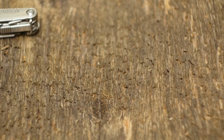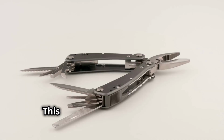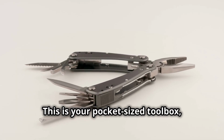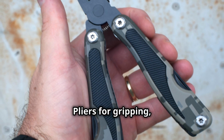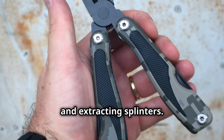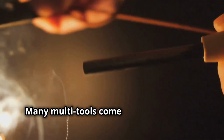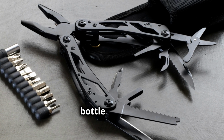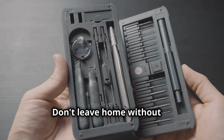Let's get started. First up, we're tackling the king of versatility, and that's the multi-tool. This is your pocket-sized toolbox, packed with more functionality than a Swiss Army knife factory. Pliers for gripping, twisting, and extracting splinters, a good blade for cutting cordage and tough materials. Many multi-tools come with a fire starter, screwdrivers, bottle openers, and tiny saws. They have endless possibilities. Don't leave home without it.